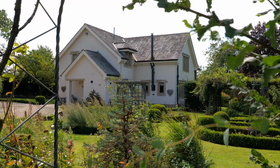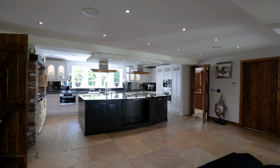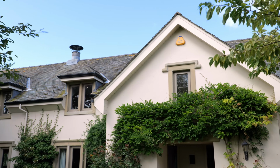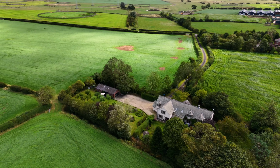4,700 square foot of family living, over 6 bedrooms, multiple reception rooms, and even a chef's kitchen. Now, this home was originally a thatched cottage, but in 2016, it was completely rebuilt to what you see today, a magnificent family home. It sits on approximately 1.3 acres of mature land.